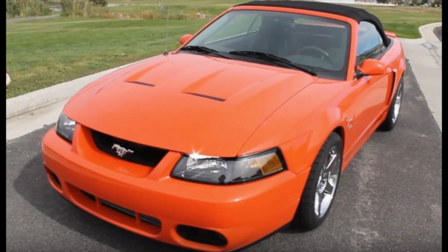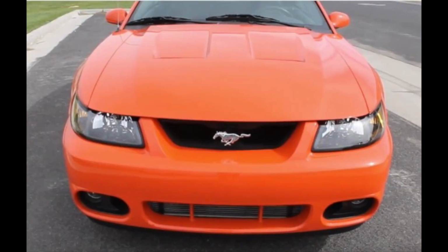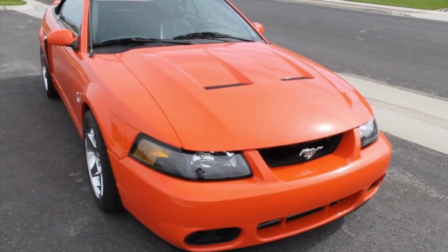But he did do a lot of work to get the body lines straight, the fit and finish for the windows, especially with the convertible top and everything. So it all came out really nice. He had the original front bumper still, but it was cracked, so he replaced that front bumper. But you can see how beautiful this car looks, and it was definitely worth saving.